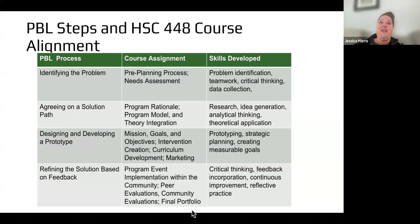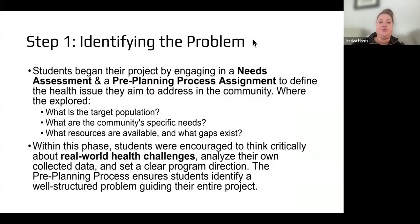So in the refinement, they're doing the program, right? There's that implementation within the community. They're doing peer evaluations. They're getting participant evaluations. And then that final reflection is done through a final portfolio of the full planned to implemented process. And as you can see here, all the skills that are developed in each of the PBL processes, such as teamwork, critical thinking, data collection, strategic planning, measurable goals, all of those things we find very needed for our students in the career world, those skills that we're looking for.